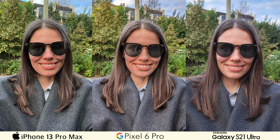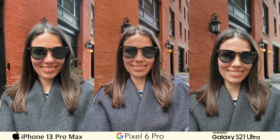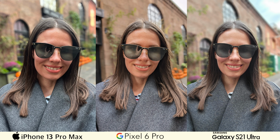And let's take a look at some selfies. I would say I got pretty good selfies from all of these phones. Yes, they're slightly different when it comes to skin tones and overall colors from photo to photo, but I don't think there is a specific pattern here. And speaking of portrait selfies, as you can see, there is no perfect phone when it comes to hair.